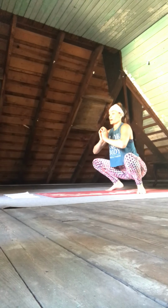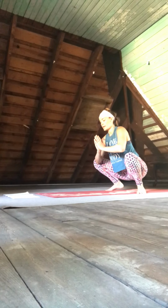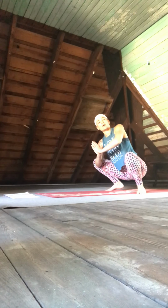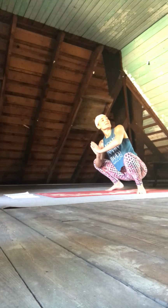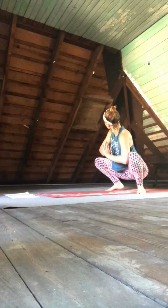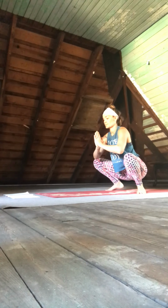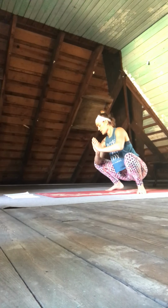We'll be here for about 10 to 15 breaths, perfect as you are if you want to stay right here, and I'll cue some variations. Allow your right elbow to come to your right knee, opening up to the left side, gazing over left shoulder. Releasing back to center. Left elbow to left knee, gazing over right shoulder. Coming back to center.